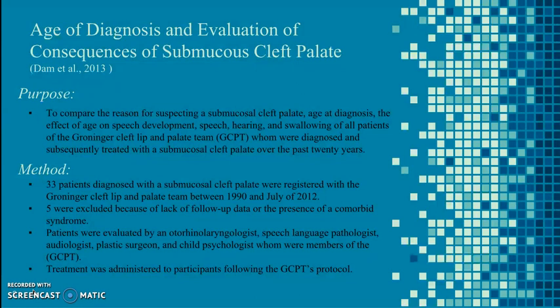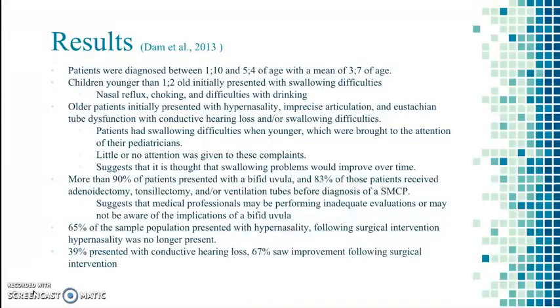All patients were comprehensively evaluated by an otorhinolaryngologist, speech-language pathologist, audiologist, plastic surgeon, and child psychologist, who were all members of the Groninger cleft lip and palate team. Following the evaluation, appropriate treatment was administered to participants following the Groninger cleft palate team's protocol.